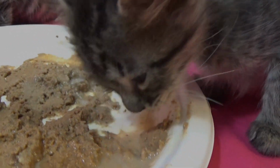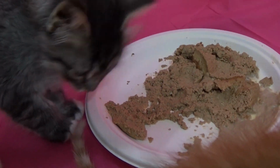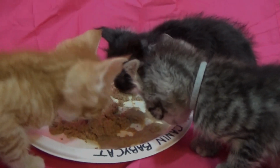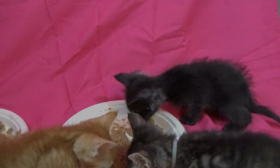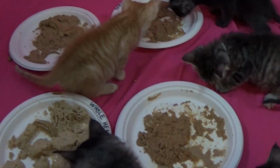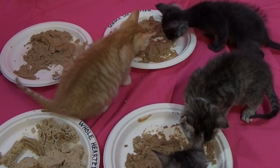Is that good stuff? Well, she just switched over to the whole earth. What do you think? No? You don't like that one better? No, not better? So these 3 are eating the Royal Canin right now. I want to see, let me swap them again. I'm going to see if Fez switches over to another plate again after I swap. Bless you, Zeus.